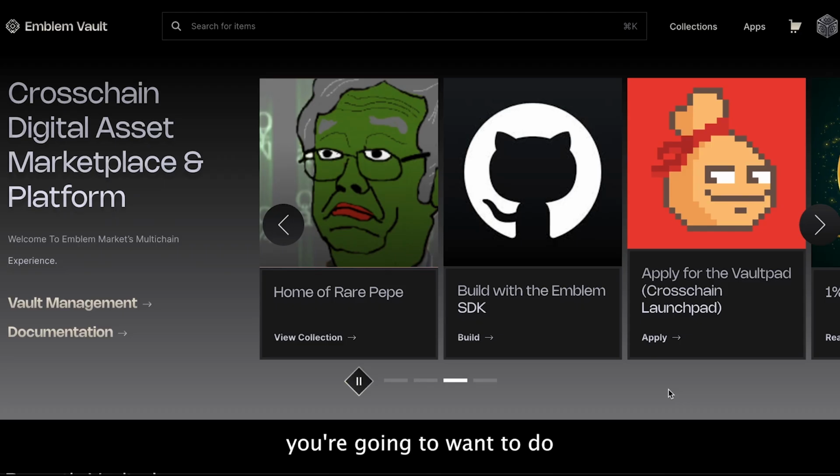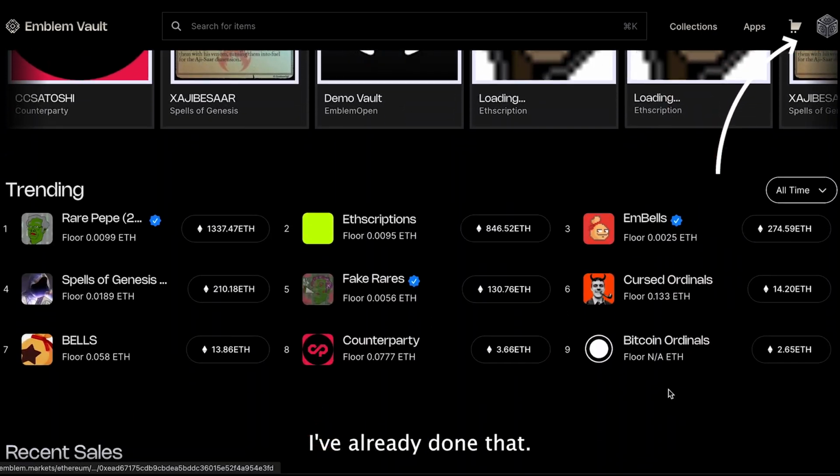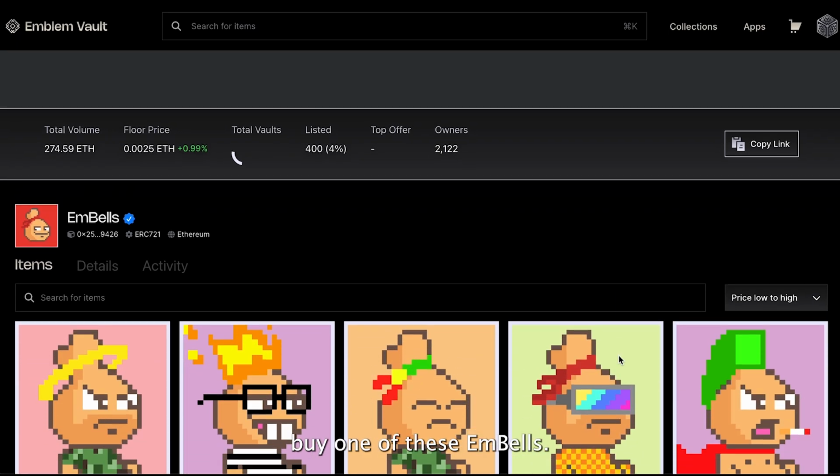So the first thing you're going to want to do when you land on the Emblem site is connect your wallet in the top right-hand corner. I've already done that, so I'm just going to go ahead and select an item. I'm going to just play around here. We'll buy one of these Embels.